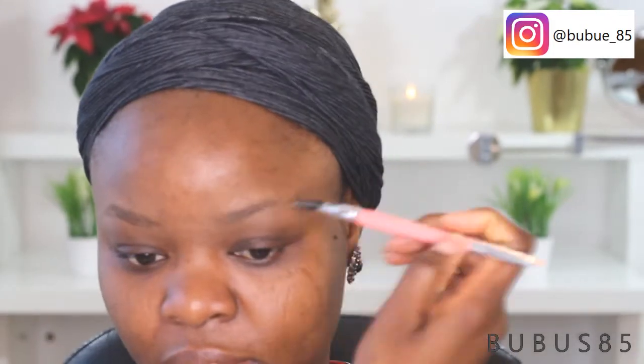With my spoolie, I'm just going to blend my eyebrow in the direction it grows. With the angled side, I'm just going to dip it into the Anastasia Beverly Hills Dipbrow Pomade in the shade Ebony. Be careful with this product because it has a lot of pigment. I'm just going to start from the bottom and trace the shape of my eyebrow. As you can tell, the other eyebrow is not really in place like the other one. They are not twins, they are just sisters, okay?